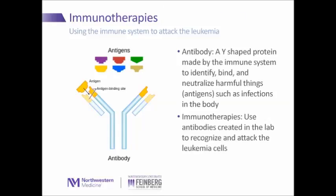So I think this is about the third time that you guys have seen the idea of an antibody today. And so using the idea of targeting the immune system, that's really based on the idea of using antibodies that we normally have in our body. So in myeloma, an antibody was a bit of a bad thing. It's overproduced and it accumulates. But normally it's a good thing in our immune system that is this Y-shaped protein. And essentially, this Y-shaped protein will identify, bind, and neutralize harmful proteins or things.